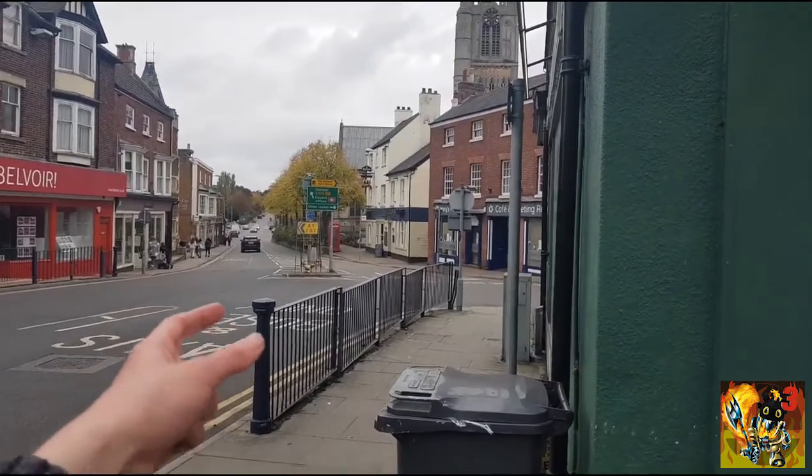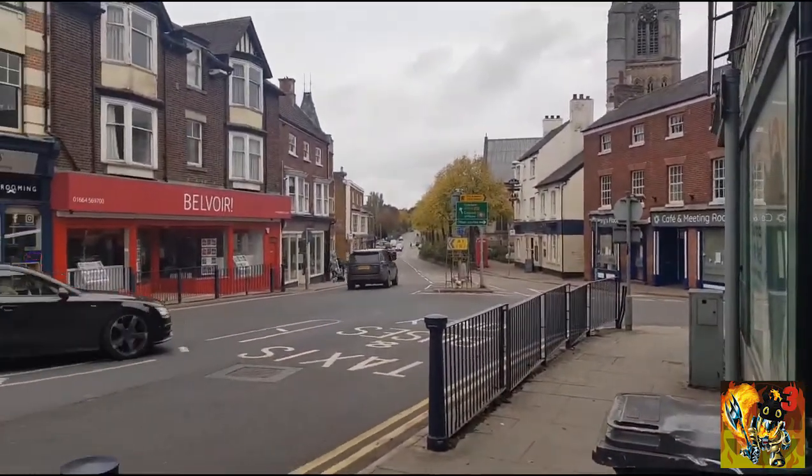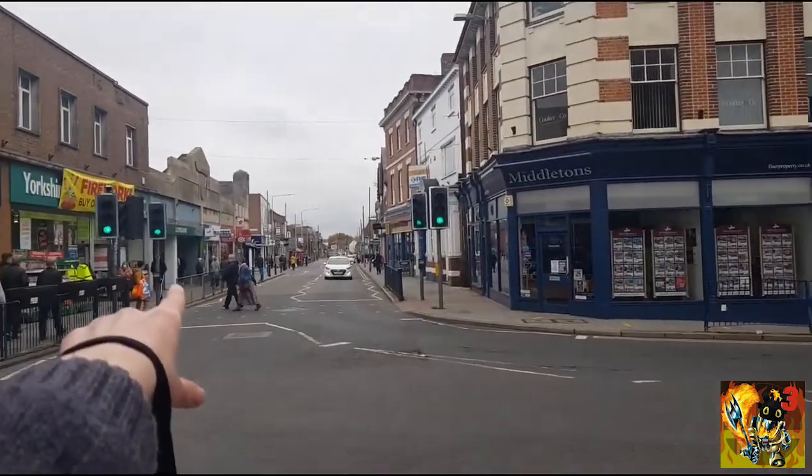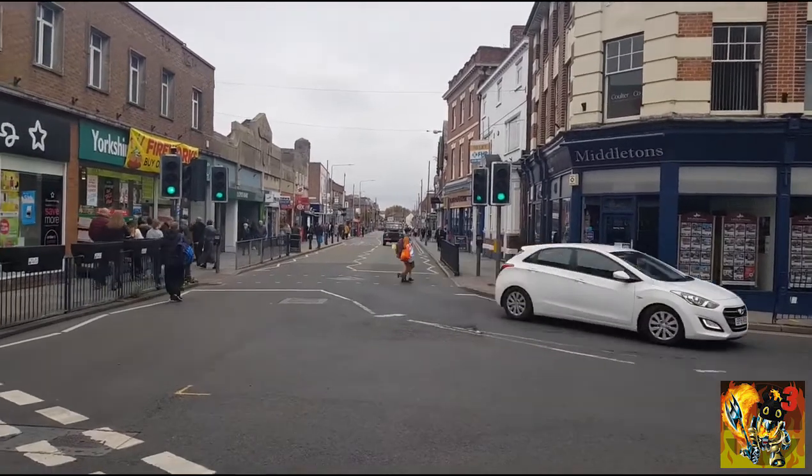Back there is the train station it will turn out, so I've literally just gone round and back up here. Oh, speaking of what's up there, we have the best shop on the planet, CeX right there, so we're going to check that out and then head on back to Loughborough.